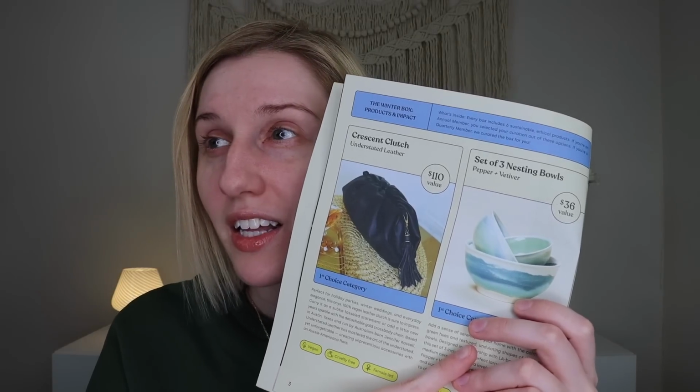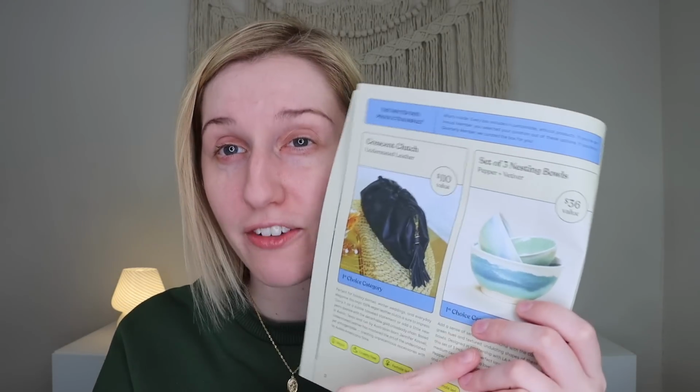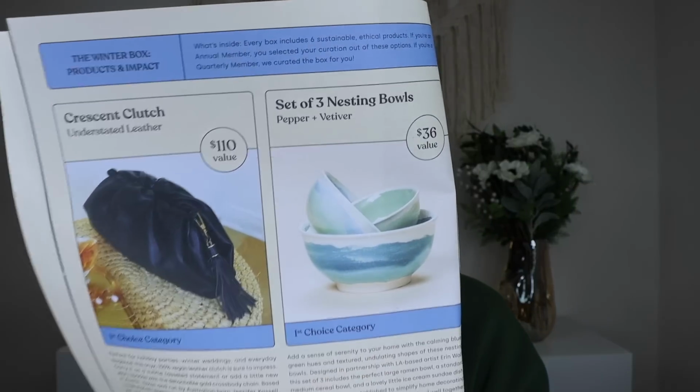And then the nesting bowls, I think they offered those in a previous box, back when this was Cosbox, and I think I got those bowls, but I didn't keep them. I gave them to my sister or something like that. So we got some of those. That's from a female-led brand. The clutch was from Understated Leather, and the bowls were from Pepper and Vetiver.